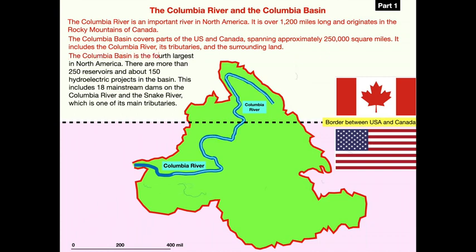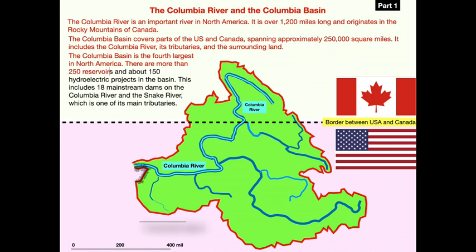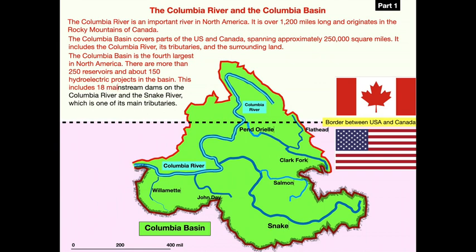The Columbia Basin is the fourth largest in North America. There are more than 250 reservoirs and about 150 hydroelectric projects in the basin. This includes 18 mainstream dams on the Columbia River and the Snake River, which is one of its main tributaries.